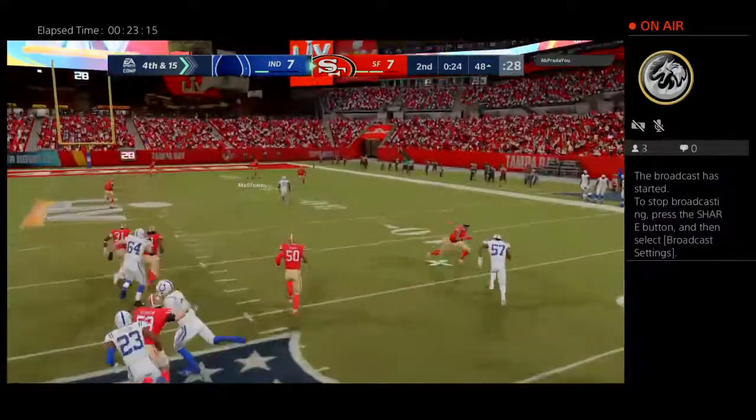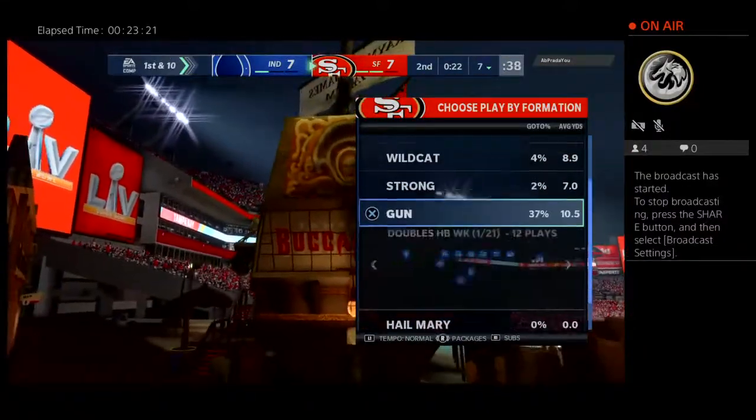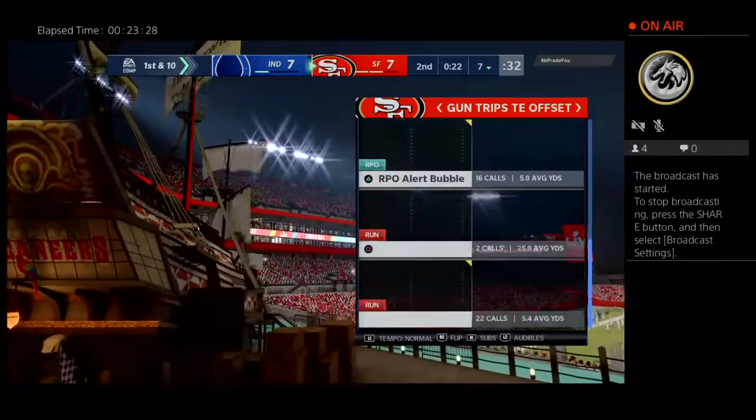On is the punter, Cook, who sends it away. This one will sail out of bounds. It'll depend on the spot here. And the side judge says that went out at the 7-yard line. So they'll play the field position game here as a very nice punt is going to pin them back.